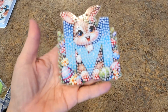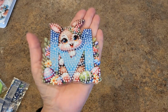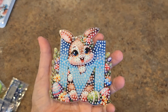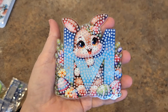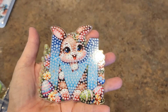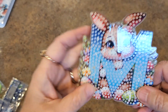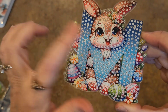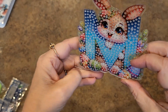Now, I thought these were going to be just a little bit bigger, but they're palm size. Look, palm size. So, of course, I got the M. It's just a one keychain type dangly. You do put drills on both sides of this, though, which is nice. Super cute with the little bunny. So, of course, they had many letters of the alphabet. I don't know if they had all of them, but most of them. So, all Easter-based. Easter eggs down here in the bunny and the M. Cute, cute, cute. Love it.